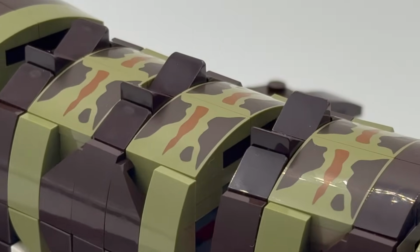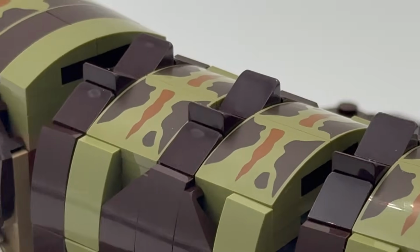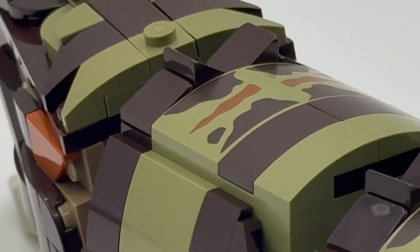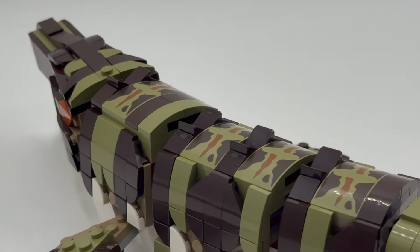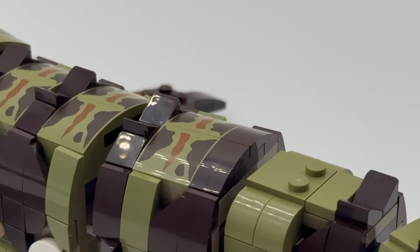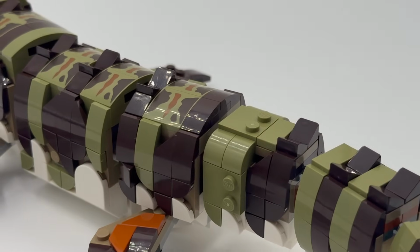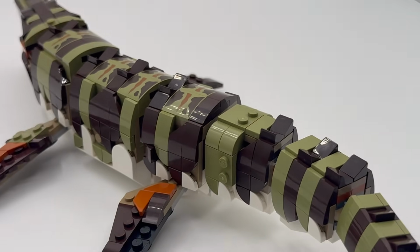It does include a number of printed elements on the top of the spine here, where you have the brown and dark orange coloration being printed in, which is a very nice touch. It just really makes it feel a bit more premium when you're actually putting the model together, and I like how they included so many of those pieces that it really just feels justified in the price.